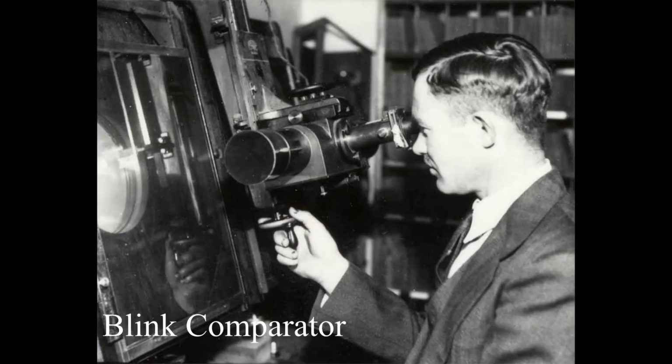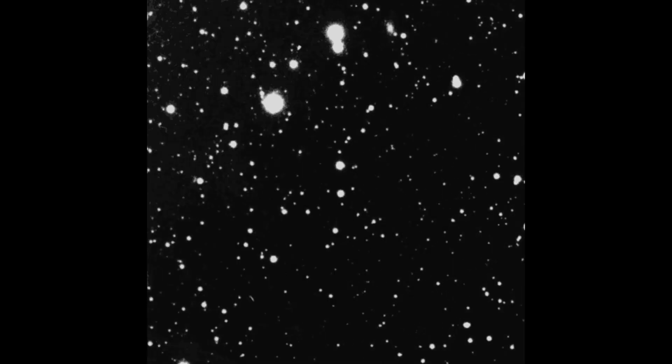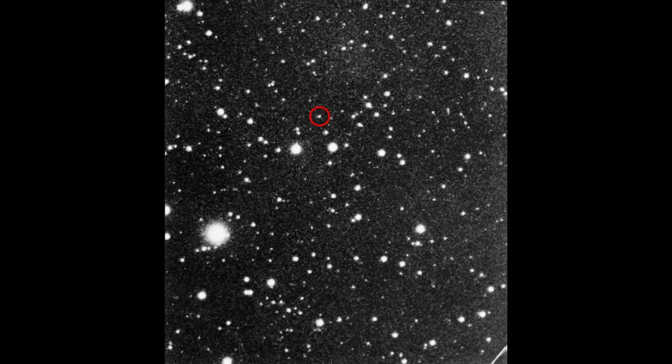Tombaugh used a blink comparator to find the icy ninth planet. The device works by placing down two images and switching between them quickly, creating a blinking motion that helps detect small irregularities within said images. It was often used by astronomers in this time because images taken by telescopes were not very detailed, and finding irregularities in the night sky using the naked eye was very difficult.